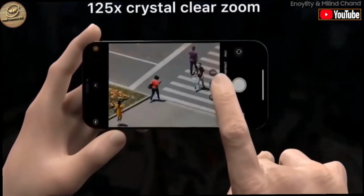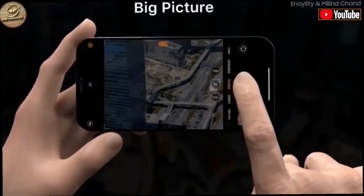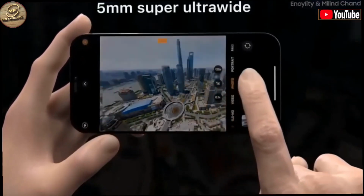Well, that is all the rumors and leaks we have on the iPhone 13 lineup. As we look forward to the March 2021 Apple event, stay tuned.